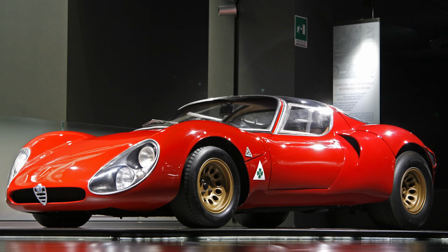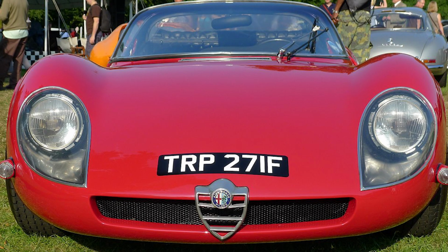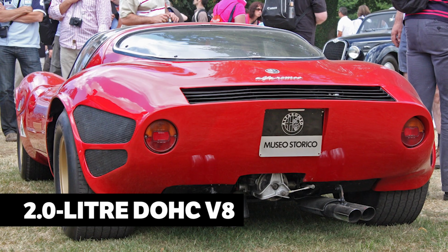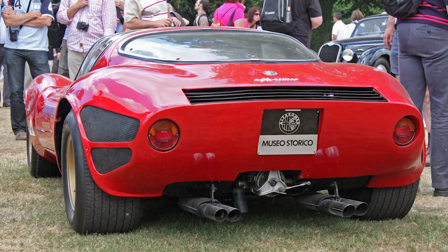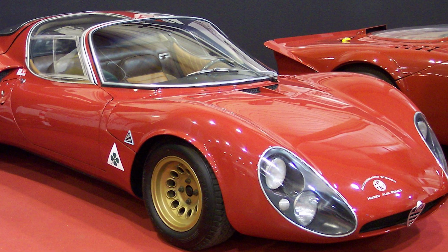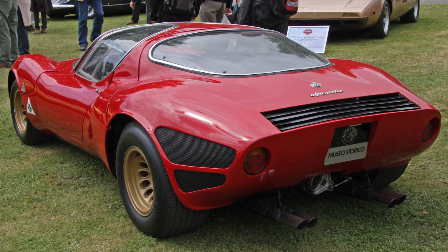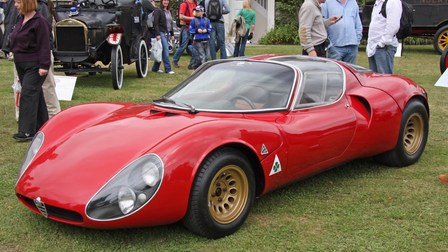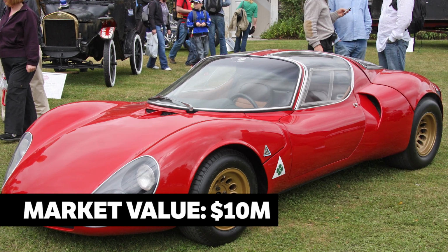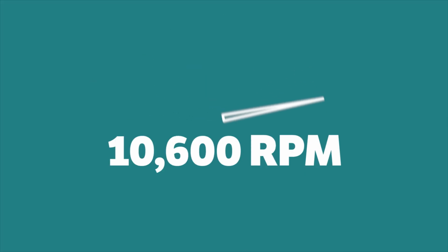Alfa Romeo 33 Stradale, 10,000 RPM. One of the world's prettiest cars ever made is also one of the world's highest revving. The 33 Stradale was powered by a 2-litre double overhead cam V8 that produced 230 horsepower and 150 pounds-foot of torque, giving the race car for the road a top speed of 160 miles an hour. Only 18 examples were built between 1967 and 1969, and today's market value is believed to be well over $10 million.